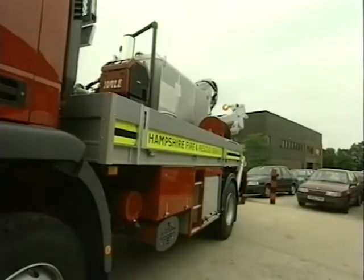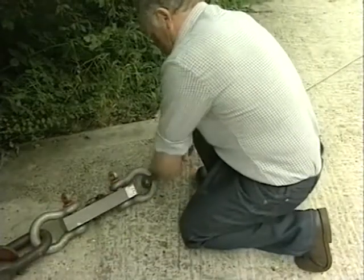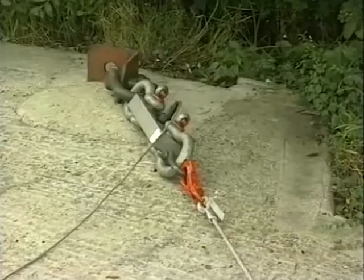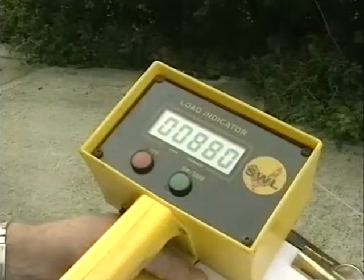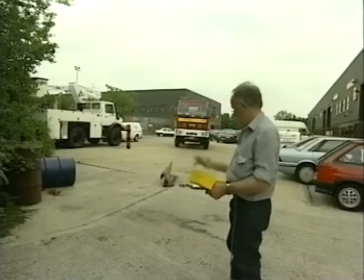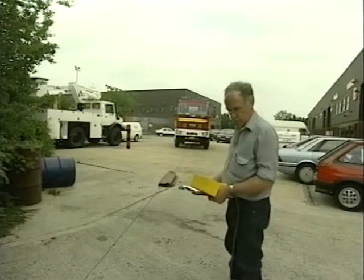In order to fulfill supplier and purchaser's legal obligations, all winch systems fitted by Bushy Hall are tested and calibrated in accordance with current legislation using a dynamometer. On completion of the successful test, the relevant certificates are issued.